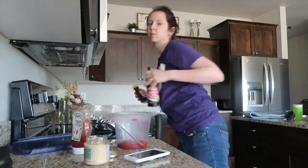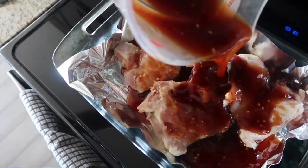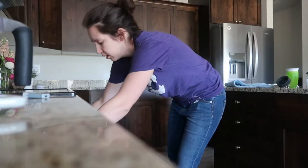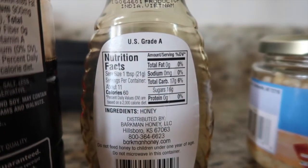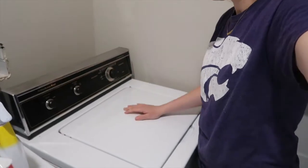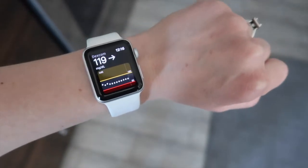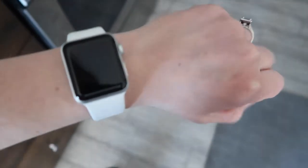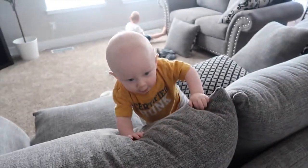So we ate, and then I decided to get lunch ready. And so I made some chicken with some honey in it. So I'll just keep that in mind when I go to bolus for this meal. Then I did some laundry, and I'm at 119, and that is 2 hours after my breakfast, so that was good. So we play, and then lunch is ready.